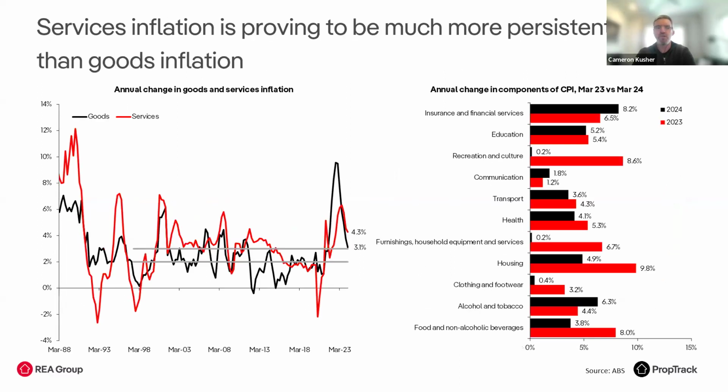If we look at the things that are driving inflation, you can see that services inflation is much stronger than goods inflation. And it's more of the non-discretionary items where we're seeing the stronger inflation. So insurance, you don't have to pay insurance, but it makes sense to. And you can see insurance costs are up 8.2% over the past year. Why are they up so much? The cost of building a new home has gone up so much. So the replacement cost of insuring your house has gone up a lot. There's obviously more regular natural disasters and things happening, big storms with climate change, and that is driving up insurance costs as well.